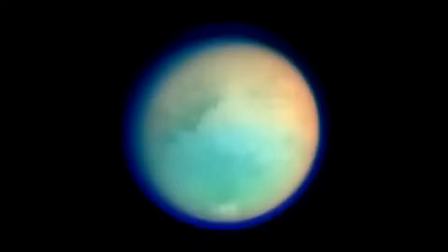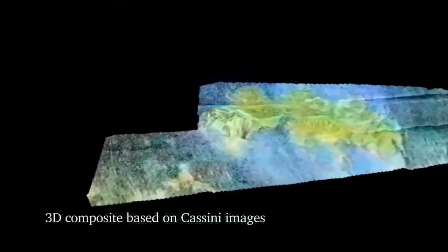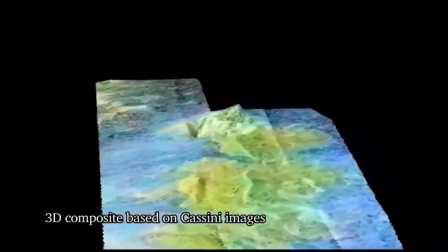In 2007, the Cassini orbiter spotted something truly peculiar on Titan's surface. A land formation some 70 kilometers across, in the shape of a flower. What could it be? Perspective can be gained by combining images taken from two different points of view. A three-dimensional image of the topography emerges. That strange formation turns out to be a rugged mountain featuring a 1,500-meter high peak.